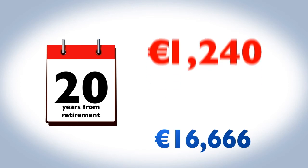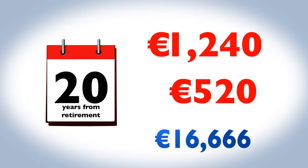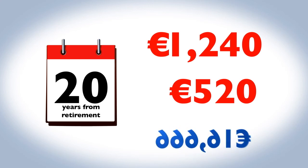You can see the massive difference that starting 20 years earlier makes, just to reach the same target of €16,666 a year.